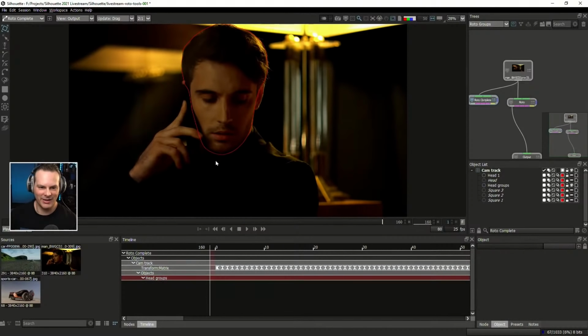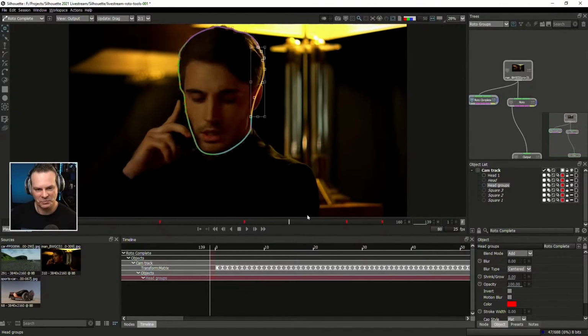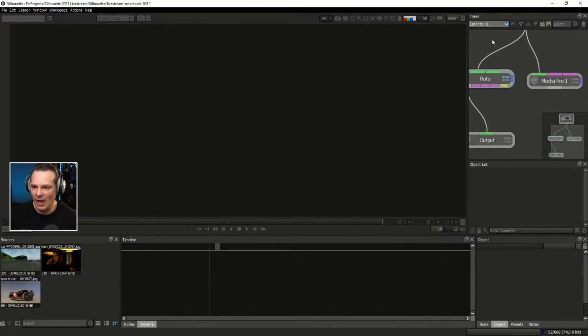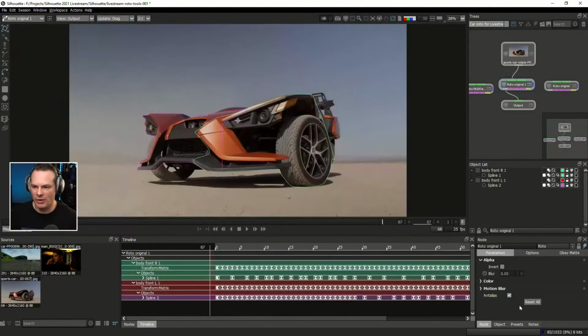Let's unlock that. So just to show that I do have groups in there still. There we go. Use the same groups to do the actual job. Cool. The next one. Is this the right one? No, Car Roto for live stream. This is the right one.